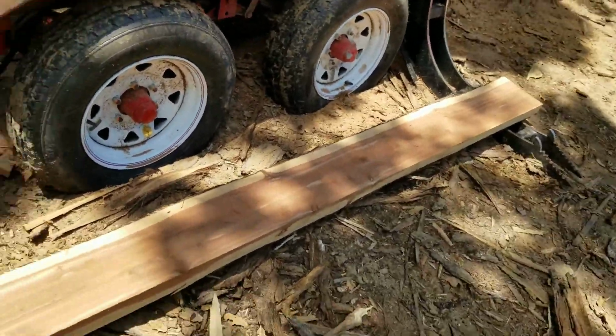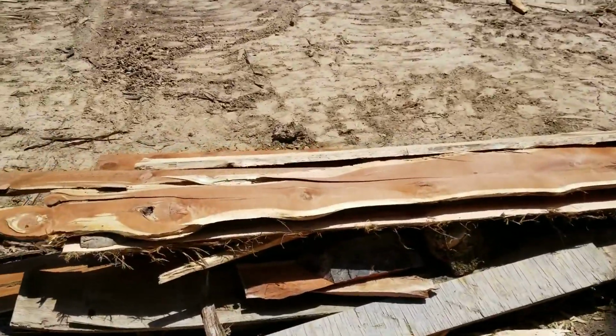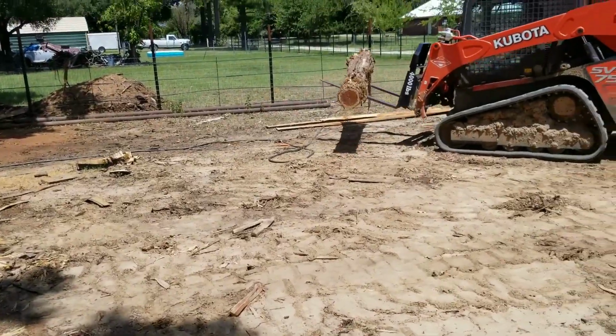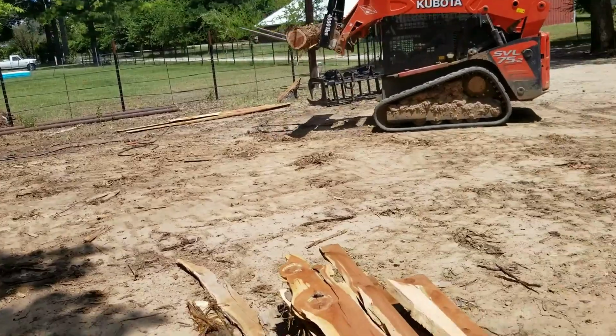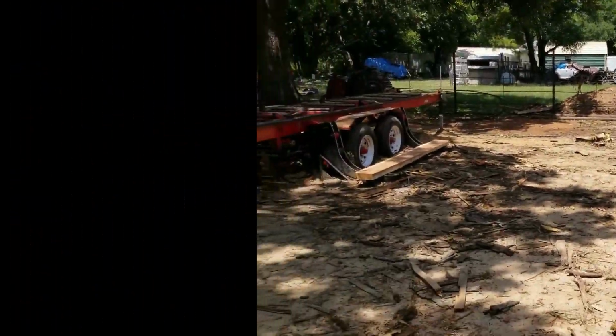So that's some beautiful wood right there. So we're gonna see if we can get it done. Oh no, he's getting a fresh log. That's awesome. He's getting a whole log. So I'm getting this here fresh. This is fresh cut.